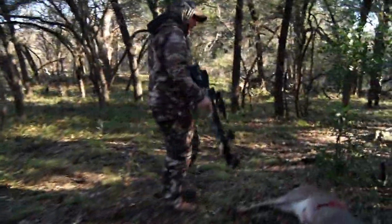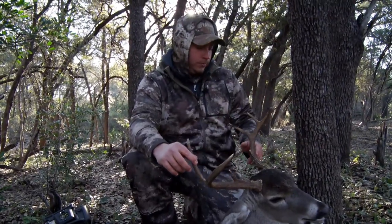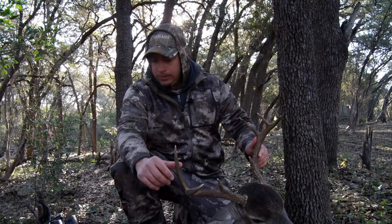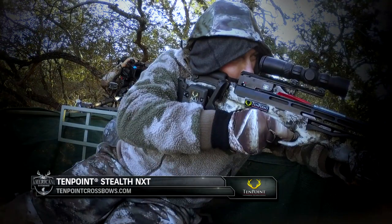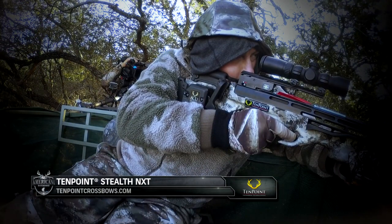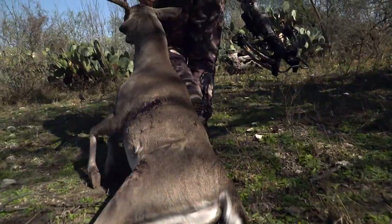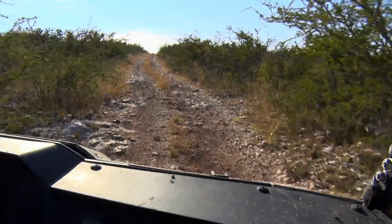Wow, look at this guy. This is a great opportunity to come out here and do this. I'm really grateful to everybody involved. So I think we're going to get this guy loaded up in the Wolverine X4. Y'all saw the shot on this Stealth NXT. When you see that deer just fall down, that thing has so much kinetic energy, it just took the legs right out from under him. It's great to come out here with good equipment and get a job done. Couldn't be happier right now.